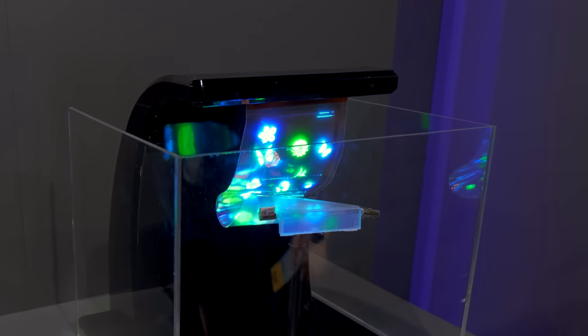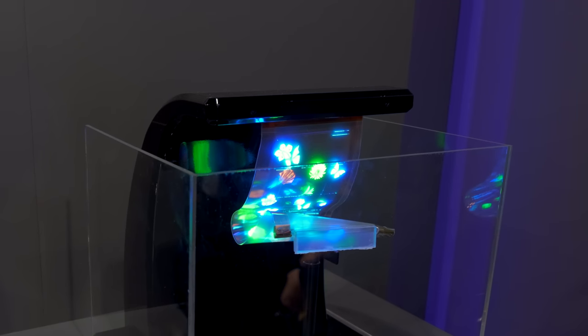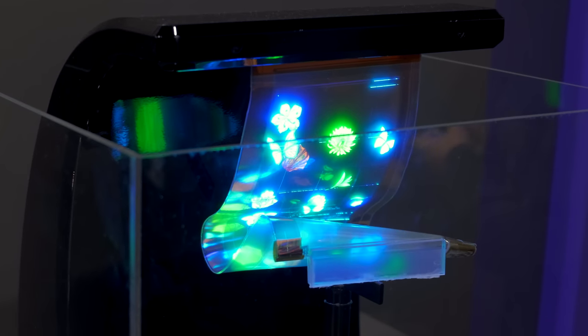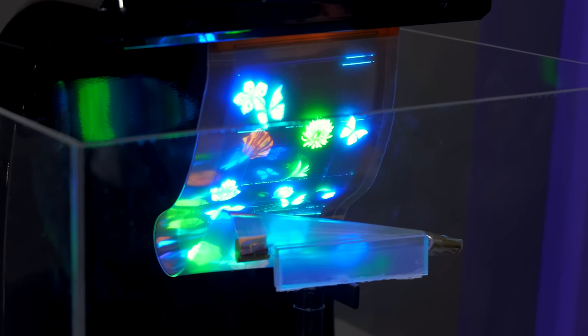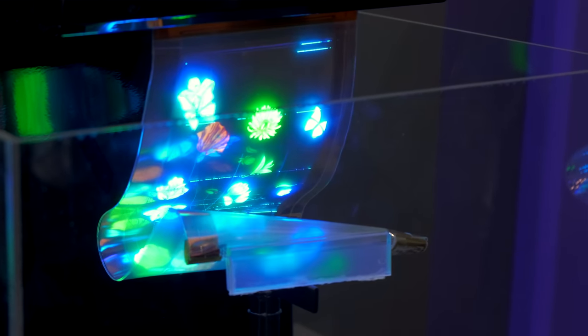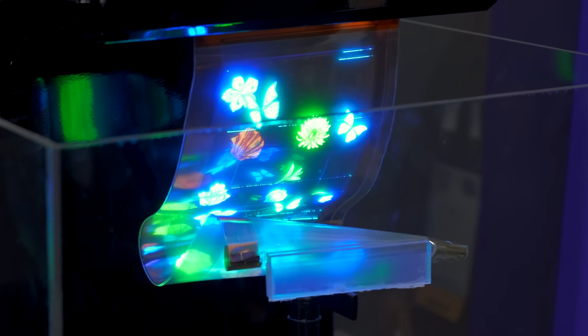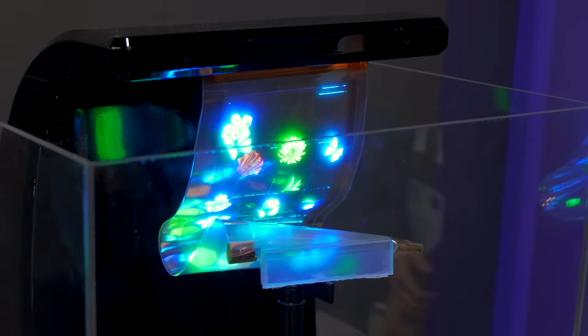So now we're looking at a stretchable display. This is something that's really different. Something new and different. So Ms. Park, can you tell us about what we're looking at here? All right, so this is the world's first 12-inch stretchable display, and it can be extended, folded, and twisted without any distortion or damage, so it can be used in various industries.